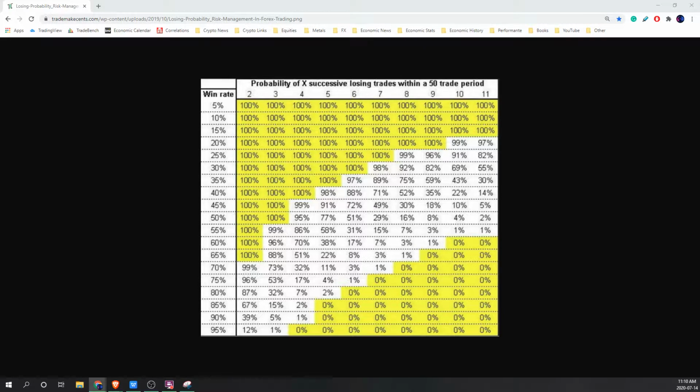So you want to risk not a lot of money in terms of percentages of your total portfolio per trade, right? And you can see it is a very probabilistic situation to lose 4 times in a row, even 5 times in a row, if you're winning 50-55% of the time.